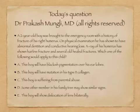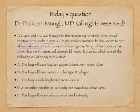Basically, the question stem says that the boy came with a history of fracture of one of his long bones, the right humerus. Apart from that, he has an abnormal dentition, which you really need to take note of, and he also has conductive hearing loss. One more important point is that he has several old healed fractures. So if you club all these points together, a 2-year-old boy with multiple old fractures, conductive hearing loss and abnormal dentition, one of the differential diagnoses that we can think of is osteogenesis imperfecta.